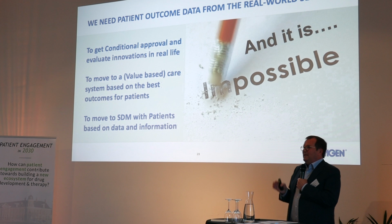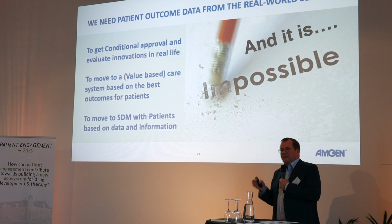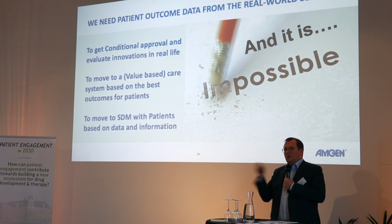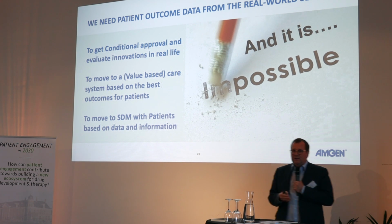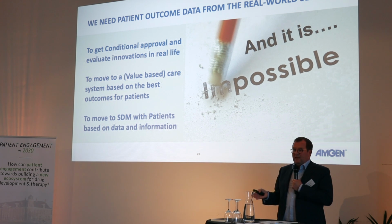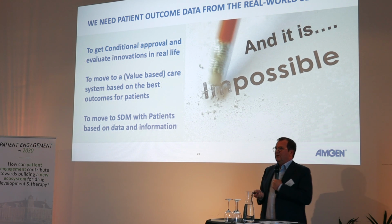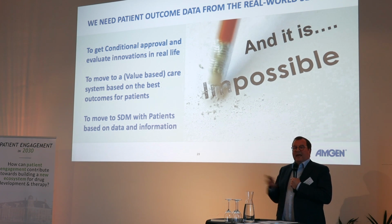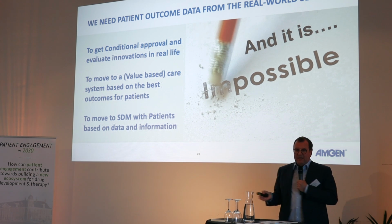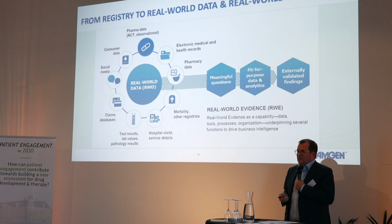Outcomes are really important, and we need patient outcomes, and we need the data from the real-world setting. Don't start manually typing over all the different data you need from patients all the time. It might be necessary for ultra-rare diseases, but for the bigger disease indications, we need to do it differently. And it's possible. And we need it for conditional approval, we need it to move to value-based healthcare to really touch on outcome, and we need it also to be able later on to have real shared decision-making. Talking with patients with a clear insight from both sides on what is happening with those patients in life.